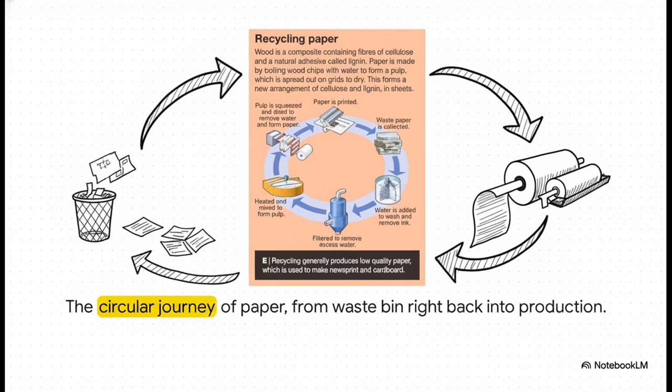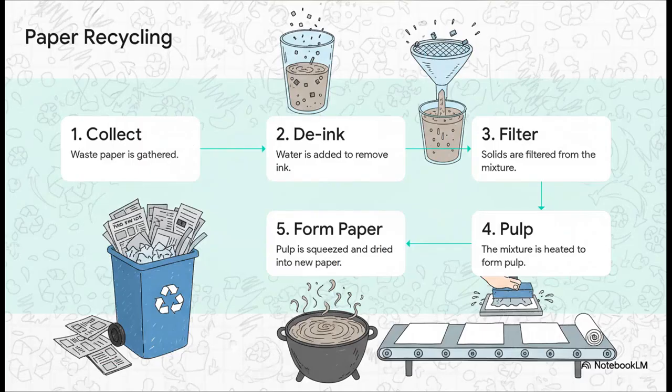This diagram, it just shows the whole journey perfectly. It's a complete circle. It starts with your waste paper getting collected, and it ends with brand new paper rolling off the press. It's actually a pretty beautiful, self-contained system when you think about it. So let's break it down.